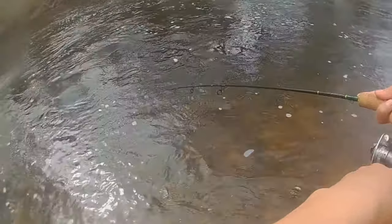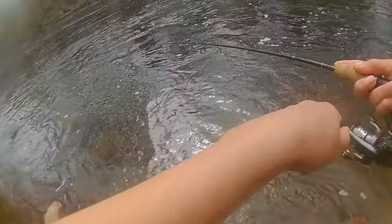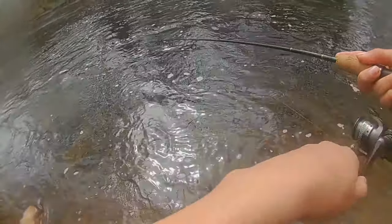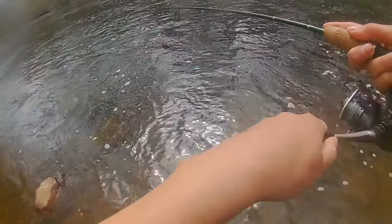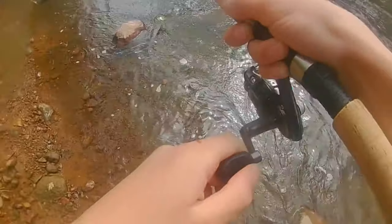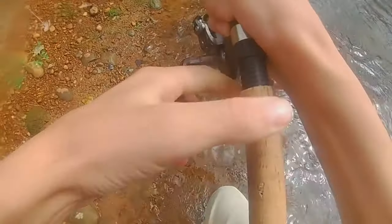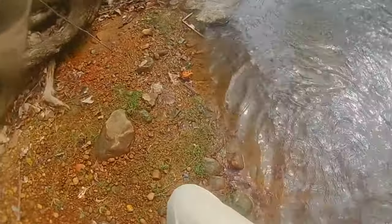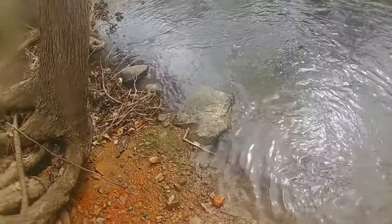Oh, there's one. That's a better one. That feels decent. Right behind that rock. Still on there? Oh, that feels good, guys. Yes, let's see what he is. Oh, what is he? Flopping around. Brown trout. Okay, there we go. Not a bad one either. With my hands. Okay. Oh, this is my best day of trout fishing yet.